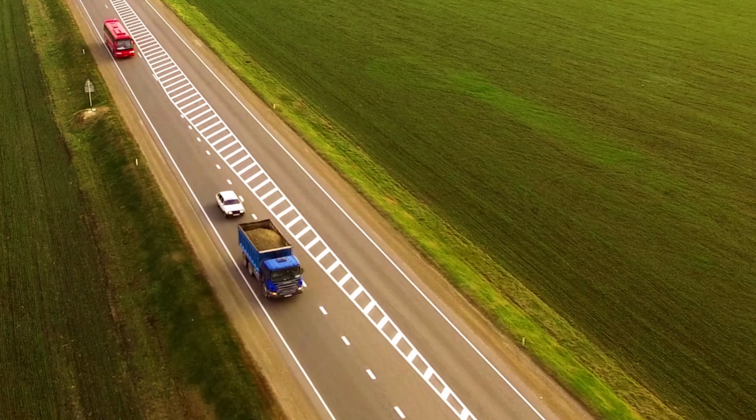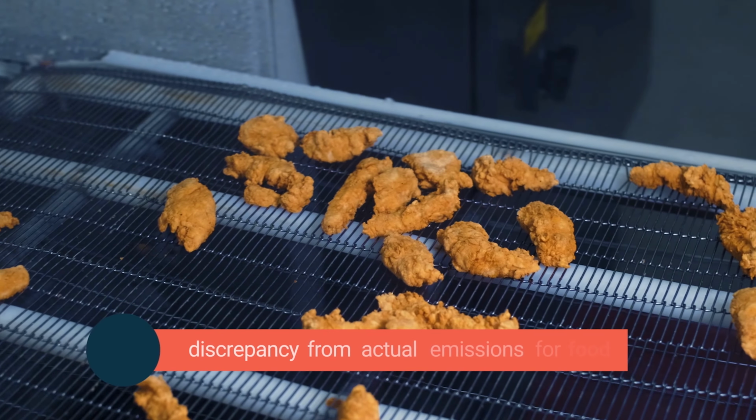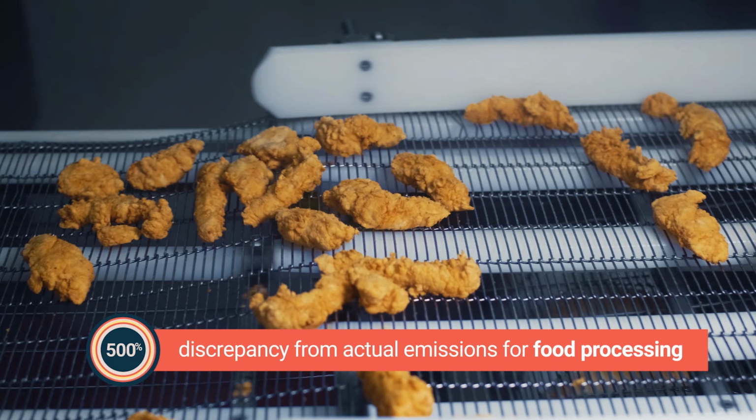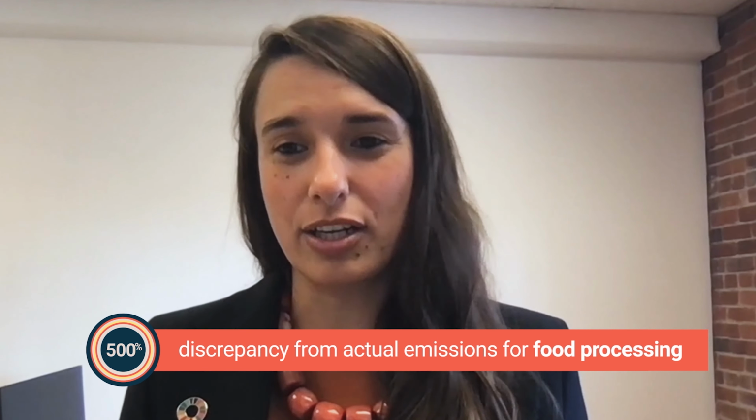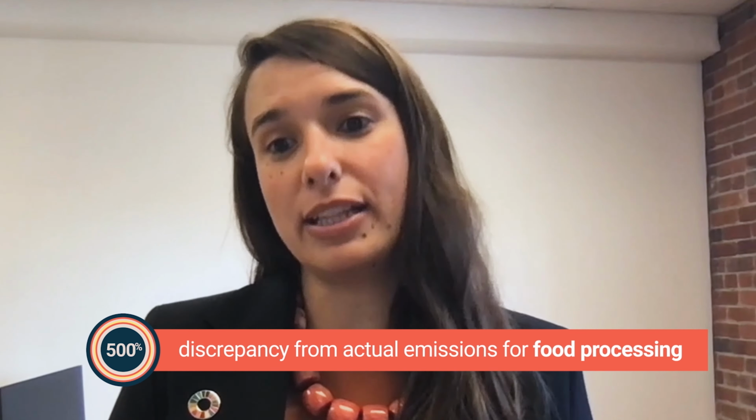Finally, we looked at the creation of the finished product. Food processing inside the manufacturing facility was 500% higher with LCAs than primary data collection.